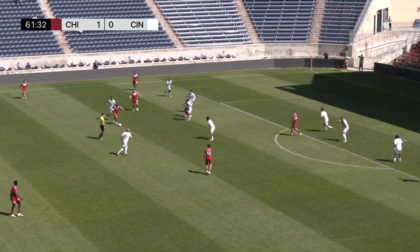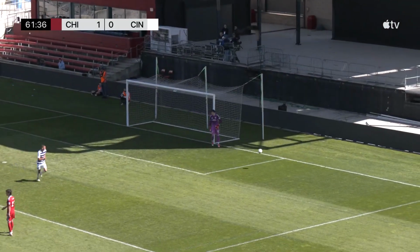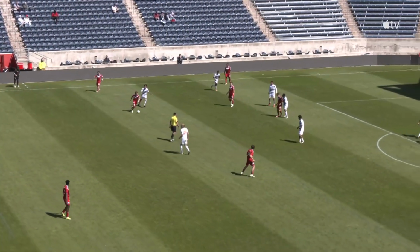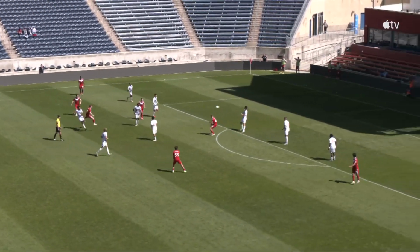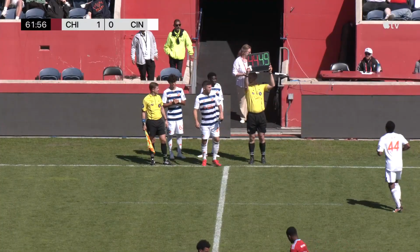Crisp passing at the moment for Chicago Fire 2. Fleming has a hit from distance. Just Trip Fleming stepping into one. Saw an opportunity, the former Wisconsin Badger Trip Fleming.